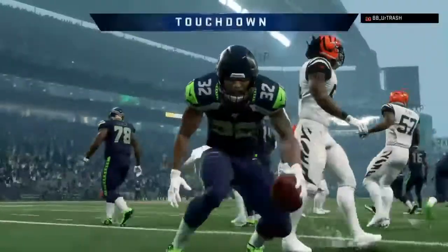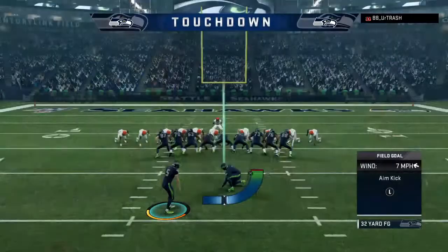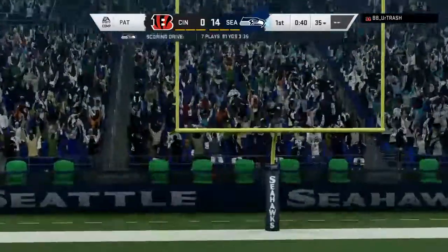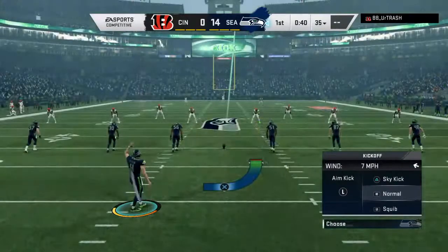And he will score. Touchdown, Seattle. A 12-yard touchdown run. And the Seahawks are able to stretch that lead out a bit further. Myers connects on the PAT. And it's now 14-0.